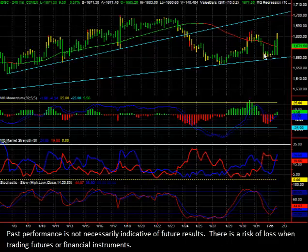Now, the way to play this type of trade, ideally, is to put your stop right below the trend line for a little bit longer term investment or trade here. And then you can take advantage of the upswing if you get that. So you have the support level of the trend line here. You have the fact that you're moderately undervalued.